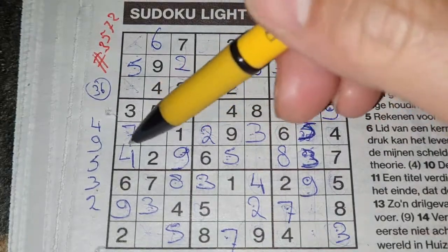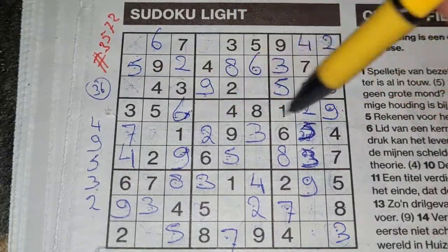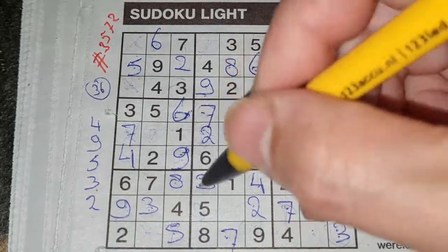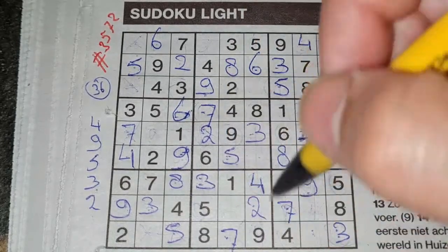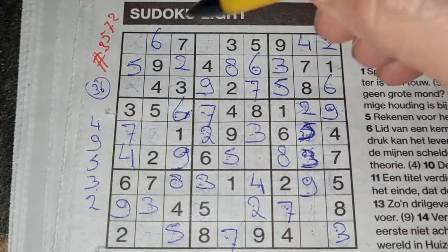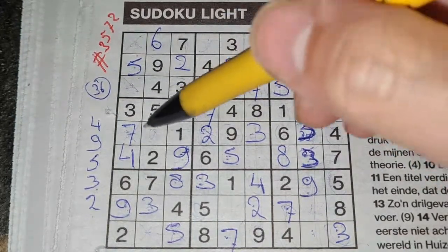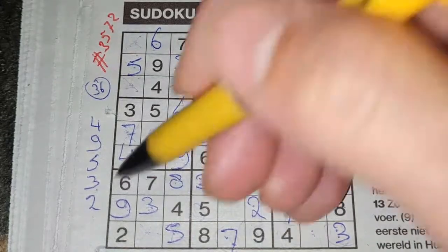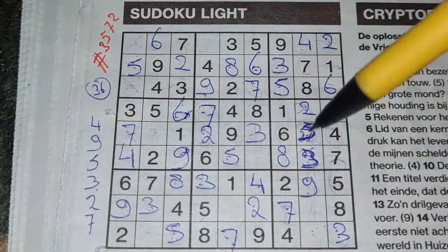7 in this row, 7 in the middle row, so the row above. The only place for the 7 should be there. 7 in this column, 7 in the middle column, so the column next. The only place for the 7 should be there. And all the 7s are used. I can see, yes, digit number 6, number 7.